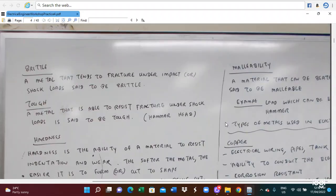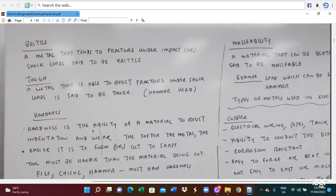Brittle means that the metal tends to break under impact or shock. So the metal is destroyed when you put a load on it. This may be a brittle metal. That means the metal that is able to resist the pressure under shock load is said to be tough. So especially the hammerhead is tough.